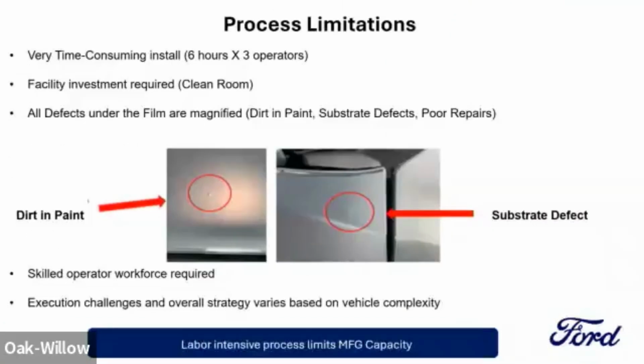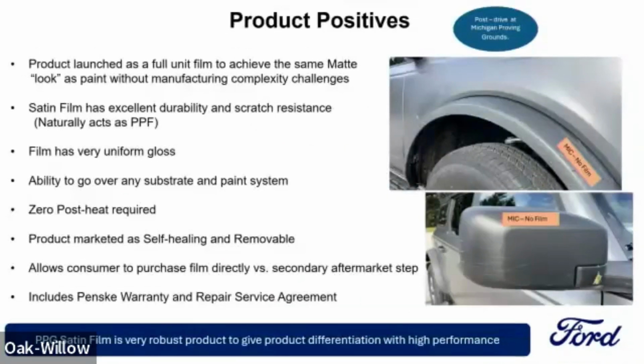And you can even see above the wheel flare, there's actually a dent and ding in the sheet metal, and it must have hit a big branch. Yet the PPG satin film showed its robustness and stayed intact, even with a heavy dent.